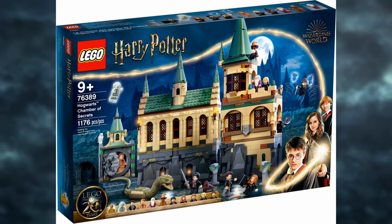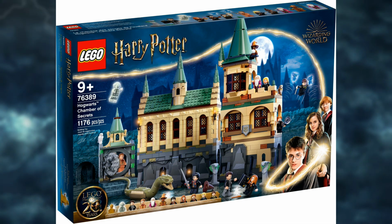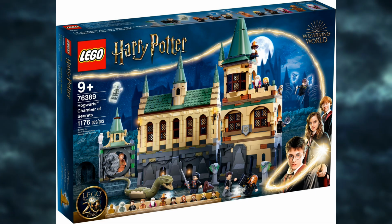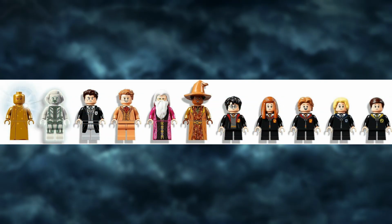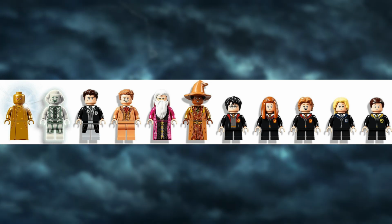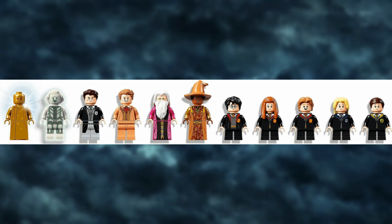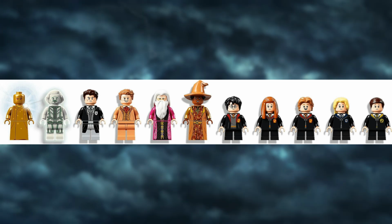So our first set here is 76389 Hogwarts Chamber of Secrets. This is kind of like the big set of this wave and it's one of the best in my opinion. It's going to retail for 120 bucks and should be releasing in June. We get a whole bunch of minifigures in this set: Harry, Ginny, Dumbledore, Nearly Headless Nick, Colin Creevey, Justin Finch-Fletchley, Gilderoy Lockhart, Professor Sinistra, Tom Riddle, and a Golden Voldemort.